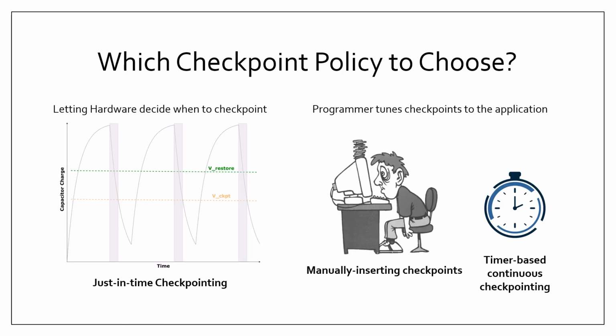So, now that we know what intermittent computation is and that we require checkpoints in order to ensure forward progress, what kind of checkpointing policy do we have to choose? Checkpointing can be of two types. Just-in-time checkpointing, where checkpoint placement is decided based on the current remaining energy level by some kind of a comparator and ADC circuit. Consequently, this method requires additional hardware support not found on commercially available devices. This is shown on the left side.